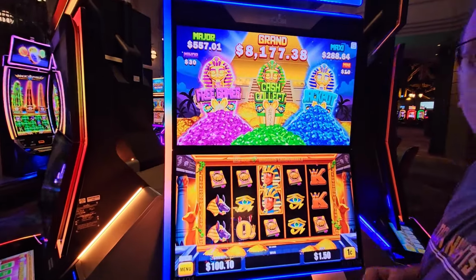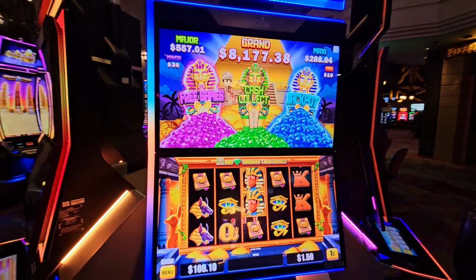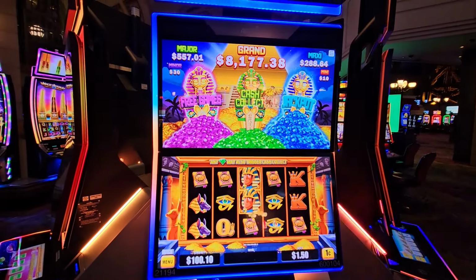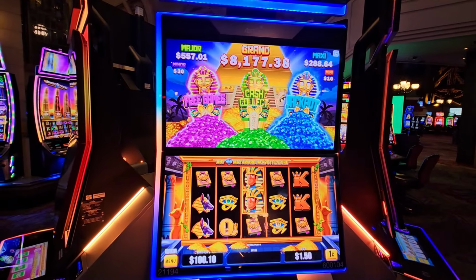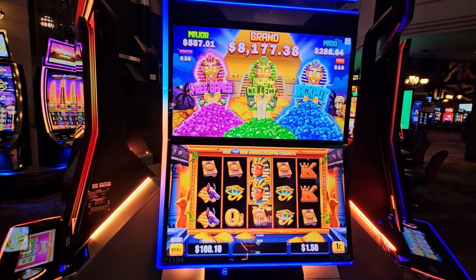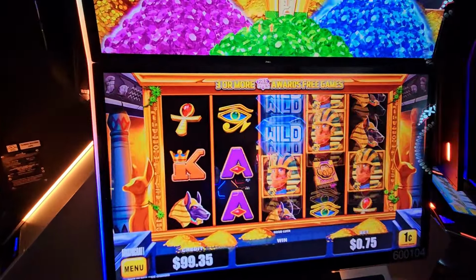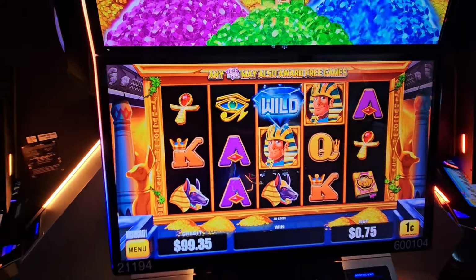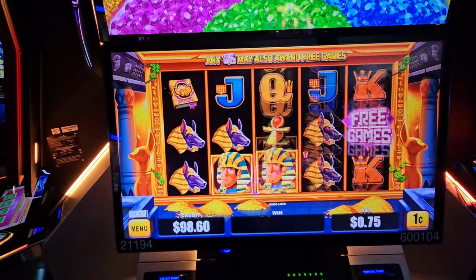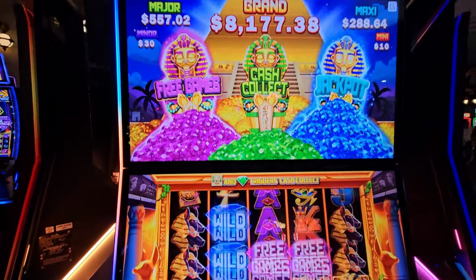I didn't think it was too bad. If you get a nice nighttime view to see all the fountains, that could actually be gorgeous. Or just pay to stay in the Paris and get a fountain view room, and then you get it for free. Right, let's get spinning. Spinning and winning. I also chose this one because it had larger progressives as well.